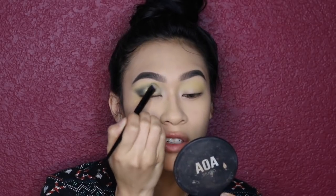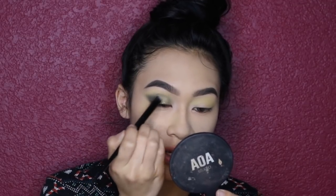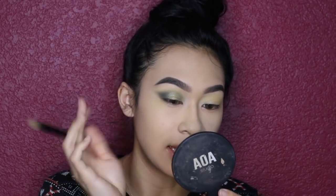Okay, you know what? Change of plans. I'm tapping it and I'm blending it into the transition because yellow and yellow are going together. So let's get a close-up shot. Alright, that's what we're dealing with. It's looking pretty snazzy. I'm really liking that.